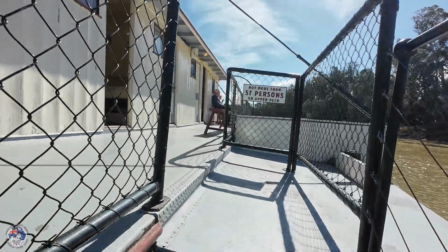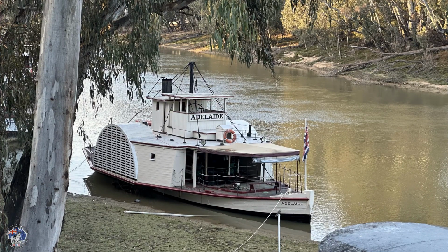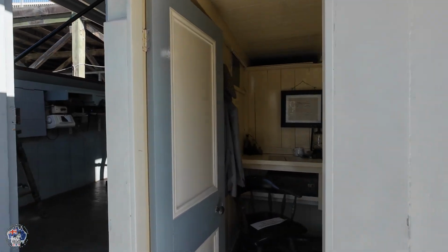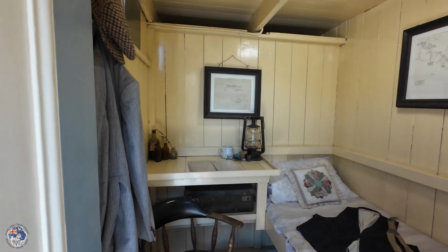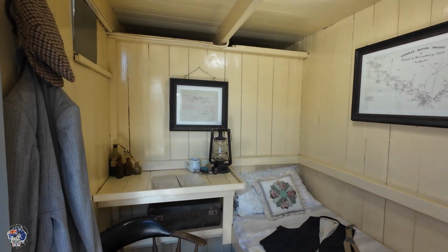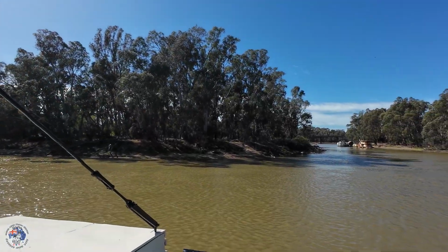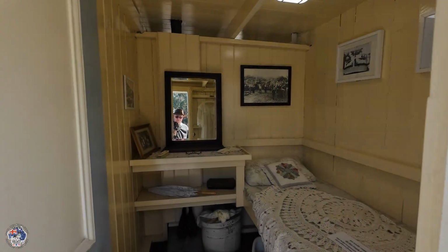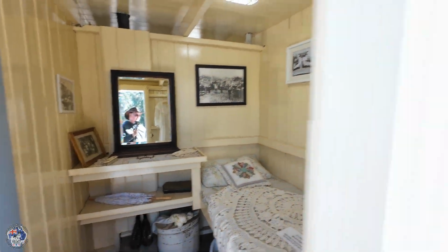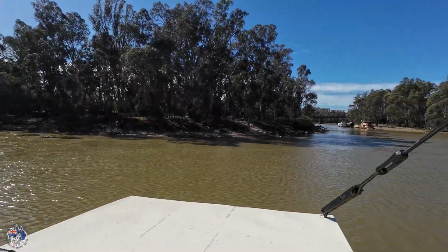So there's quite a few little boats that you can tour on the Murray River. There's the Adelaide, which we'll have a quick look at the back of the boat here in a minute. But here's one of the rooms. Nice little bunk in there, very tiny, very compact. Sigrid Thornton might have stayed in that room. And there's the Murray down there. A couple of little swallows trying to nest. Another room. They're all pretty well exactly the same, sort of set out in their heritage format. You can go to the toilets when you're on here as well.